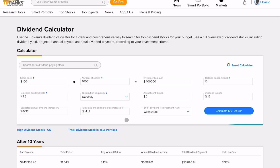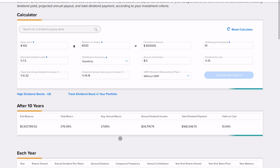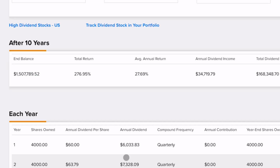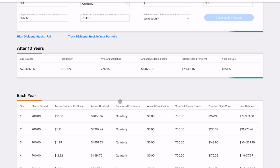And I forgot to mention, for all these calculations, just to keep it simple, we're not doing any additional annual contributions. We're just letting the machine compound. So with this investment, because the starting dividend yield is only 1.5%, in order to immediately achieve that $500 a month in dividend income, you would need $400,000 invested. So that goes to show the importance of the starting dividend yield.